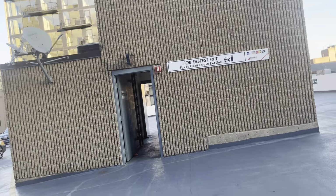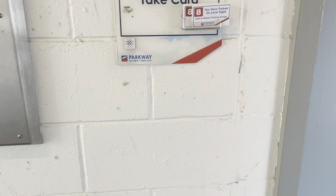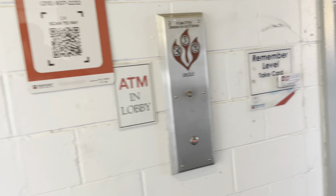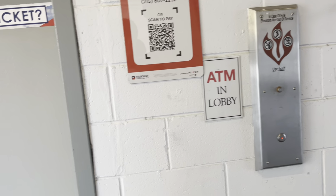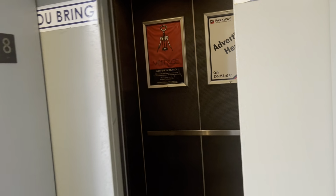Let's take the elevator down, because last time we took the stairs down. That ladder, I think, leads to the machine room. But let's see which one we get this time. Right. Which one do we get? And why do they stick this up here? That just leads to the stairs. And it looks like we're getting a shaky one again. So we got this one again.